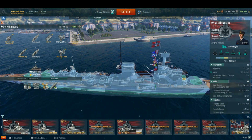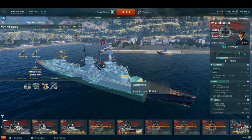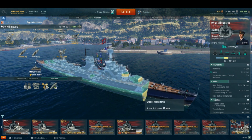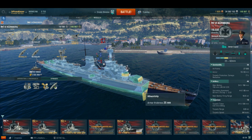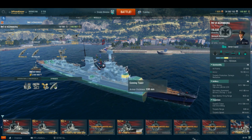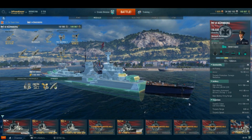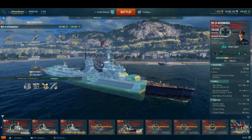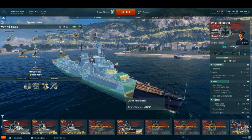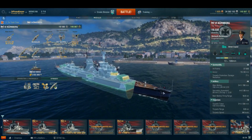Let's talk about stats. 27,000 hit points. Like I said, her main belt thickness is only 50 millimeters. She does have some heavier armor sections. Her front bulkhead is 70 millimeters. Her turret face is 80. The conning tower is 100. But beyond that, she is really quite soft. Torpedo damage reduction of 7%. How is beyond me. There's no bulges on this ship, so yay arbitrary numbers.